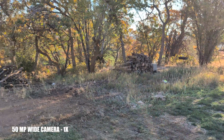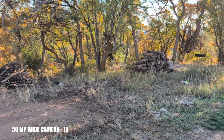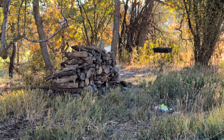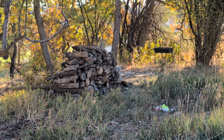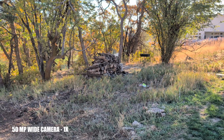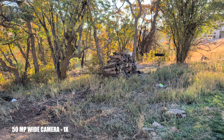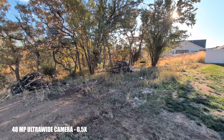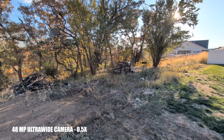Because the 1 and 2 time zoom ranges are on the same, the main sensor, it shifts and zooms in just fine, and it does a really good job at that. So that's 2 time. Zoom back out to 1. I'm going to ask you to pay attention here. When I zoom out to 0.5, you'll see that it switches the sensor and the color shifts as well. You have to pay close attention there.